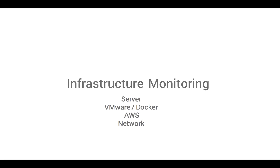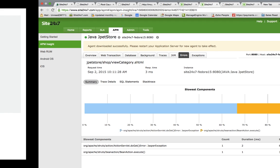the applications. Now let's get into the infrastructure monitoring, where you have hosted your applications, the servers, the virtual infrastructure, cloud infrastructure. So Site 24/7 provides out-of-the-box monitoring for your physical, virtual, and cloud infrastructure. So when it comes to physical infrastructure, we have monitoring for Windows and Linux servers, where you can monitor critical performance metrics such as the CPU utilization, disk utilization, memory utilization of your server.